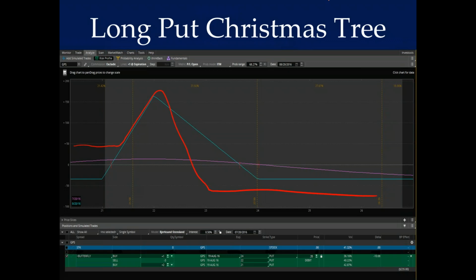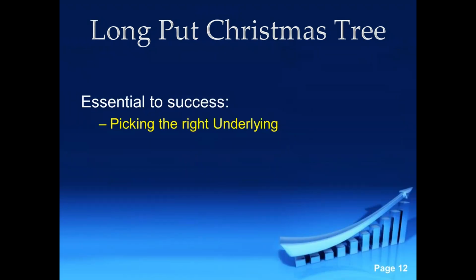Okay. This is for ease of being able to write all this stuff out. When I pull up the platform, we'll be able to look at this a little bit better, but I just wanted to give you a little bit of an example of that. All right. So when we're looking at this, the essentials to success are picking the right underlyings.